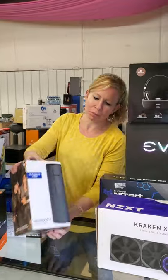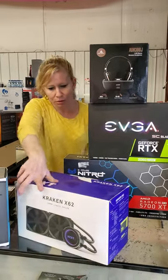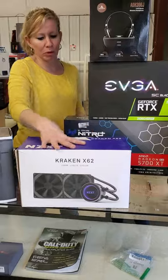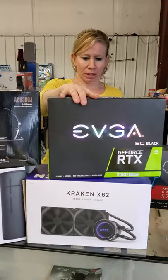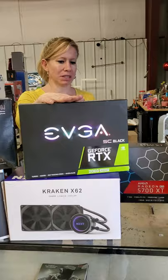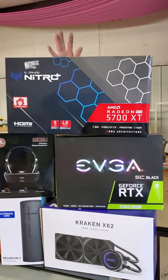Speakers. This is a Mega Boom speaker. Okay. Oh, it's a liquid cooler, a liquid cooler for your computer to keep it cool. You got headphones. Oh, he's got headphones. Here is more computer stuff. Ray tracing cores. I think it's like $300. This one's more, like $500. This is your graphics card. I do know that.